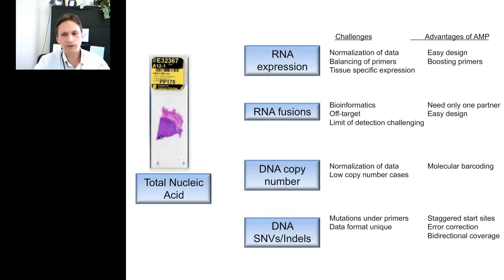AMP offers several advantages. The design is easy. You have the ability to boost primers when you need to, and all this can be done relatively easily and in a customizable way that's fast.